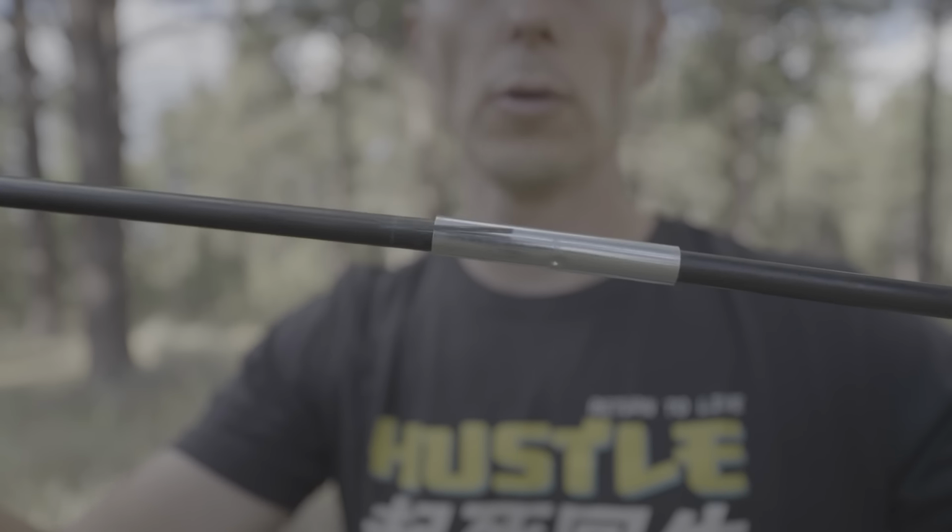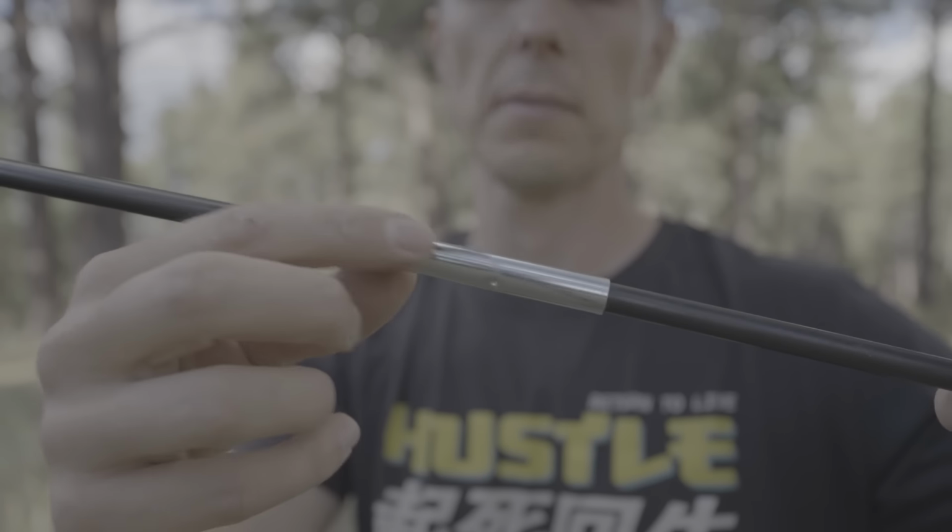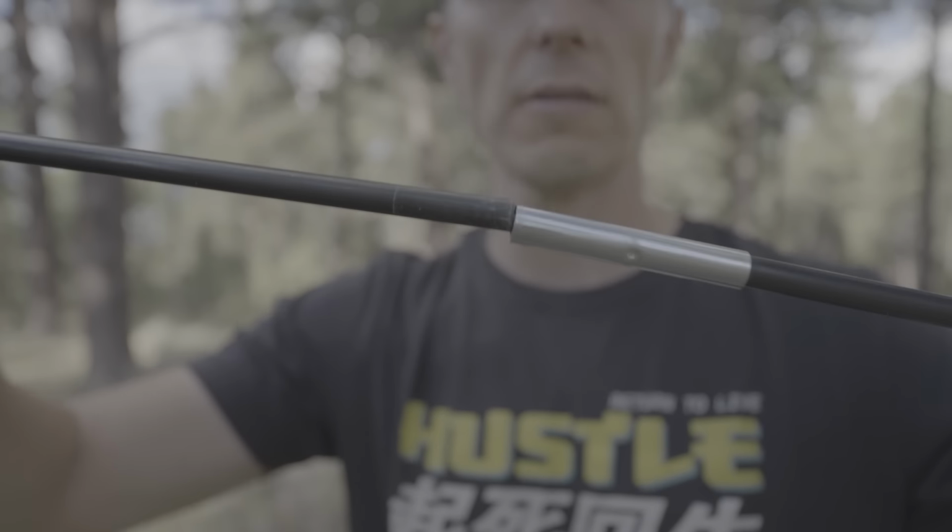Fiberglass instead of aluminum poles. So I've only been using this for a couple months and I already have some fiberglass chipping off.